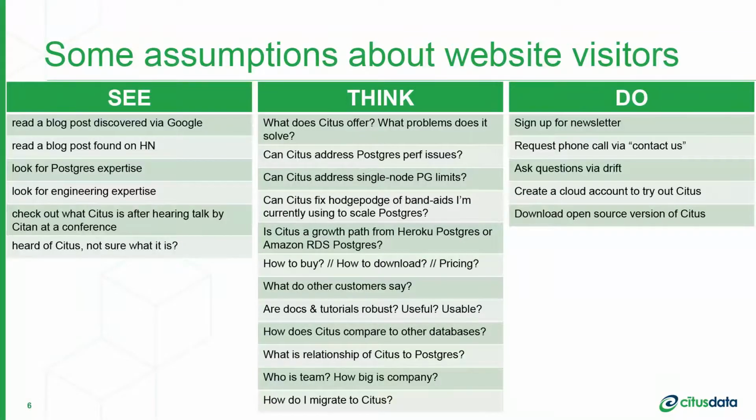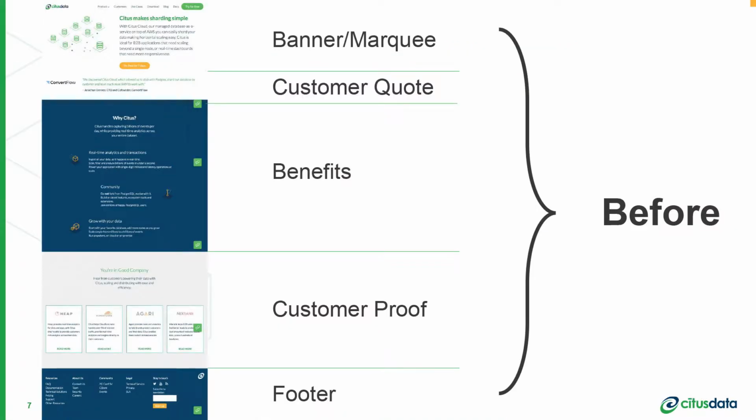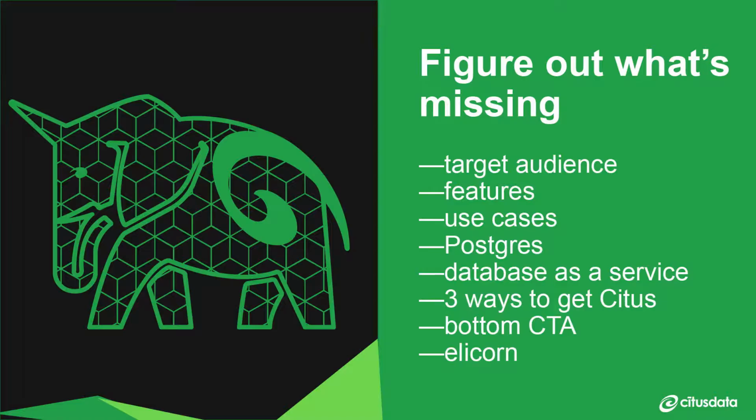And then we had to think about the jobs to be done. What were the things that our website visitors were trying to do when they came to our website? So we figured out what all those things were, and we went ahead and put them into 3 buckets. Things they might do when they're first discovering us, things they might do when they're kicking the tires, downloading open source, or things that they might do when they're ready to take action. And then once we had all those things figured out, we had to dissect the page that we had, understand its analytics, understand what its components were and what it was doing well, and then figure out what was missing. And these are all the things that were missing.